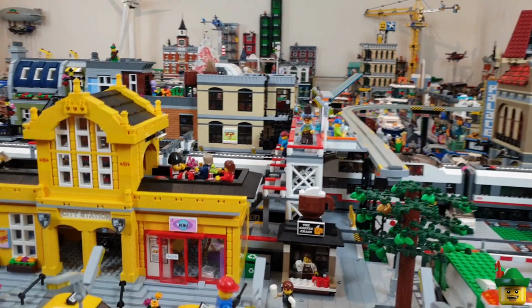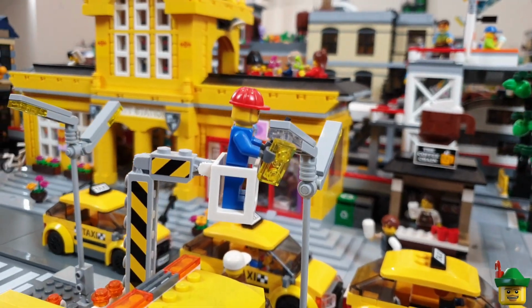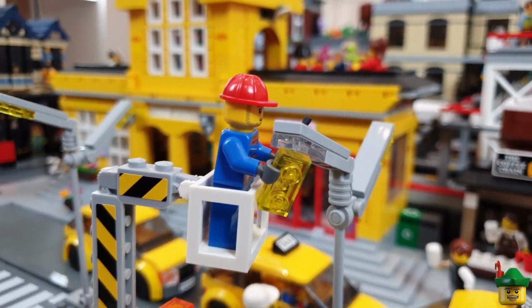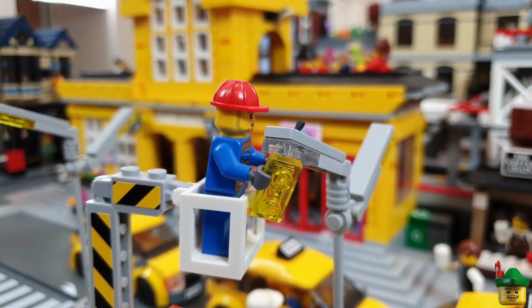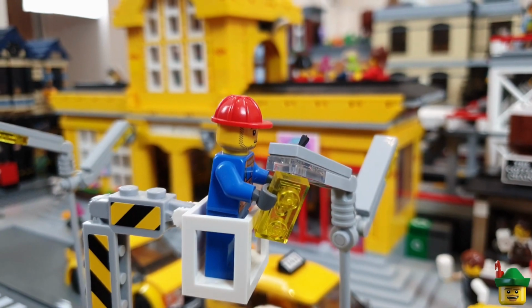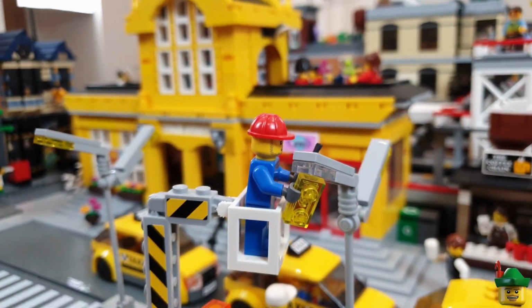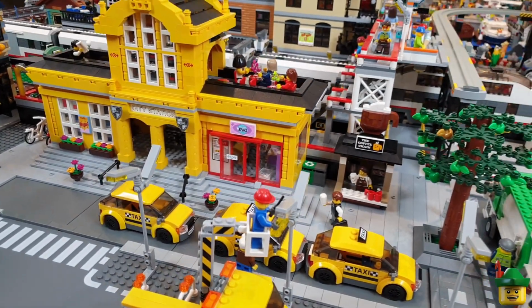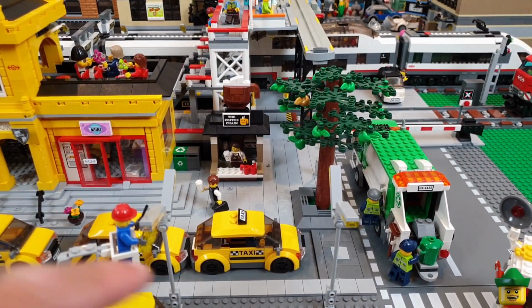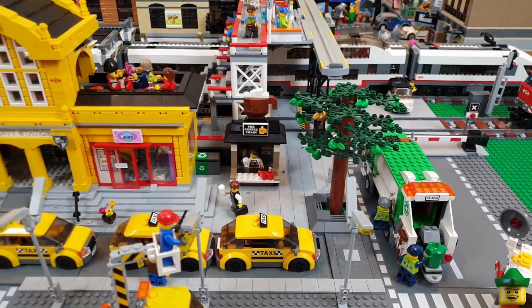And here's another suggestion that I took on from viewers. You'll notice that this light that he's changing has actually gone. So it's not trans yellow, it's just trans clear. So all these really small but subtle changes make the city look a lot better, and I'm very grateful for them. There's our second coffee chain shop.